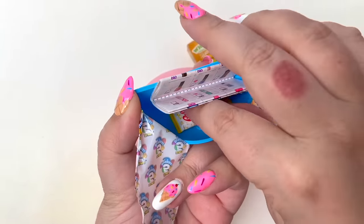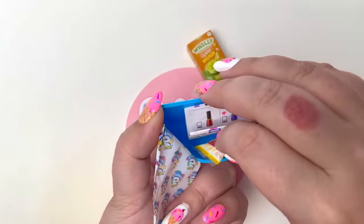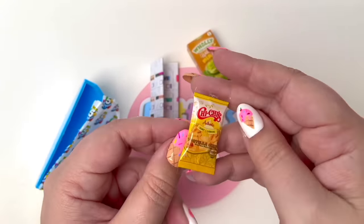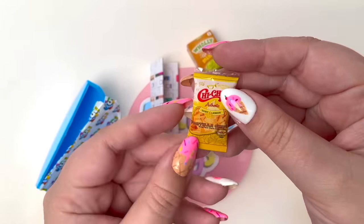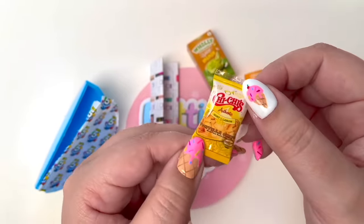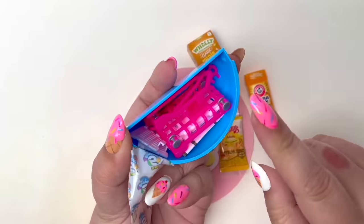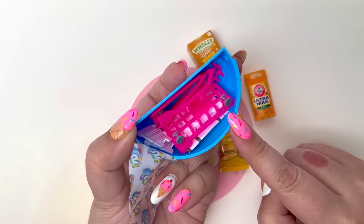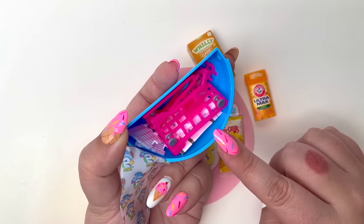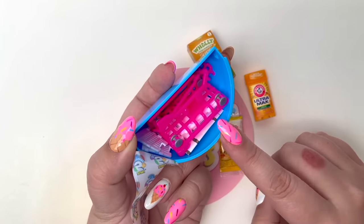Okay, whatever it is, it's very, very tiny. And oh my goodness, we got a brand new piece. We got Chi-Chi's Authentic Hint of Lemon Tortilla Chips. Ooh, I'm so glad to have a new piece. We have our very first shopping cart. You guys remember in series 2, there were so many shopping carts. We're getting fewer and fewer, but let me go ahead and put this together for you.